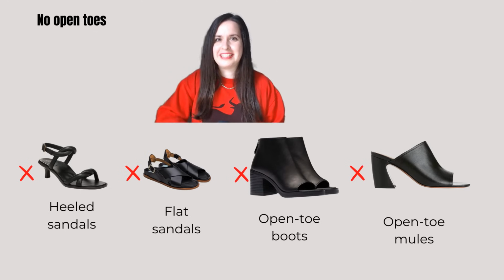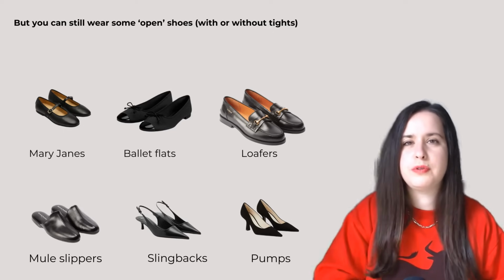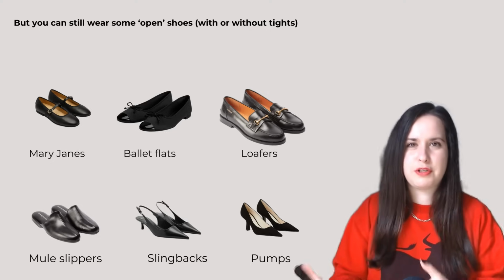And that is because, especially if you live in a colder climate like me, your feet are gonna get cold and you're gonna be miserable the whole day. And so instead, you can still choose some more open-looking shoes like mules, flats, loafers, slippers, or even pumps and kitten heels. These are all absolutely fine. Just make sure the toe is closed.